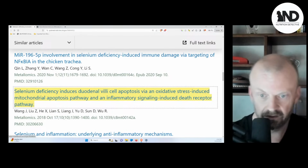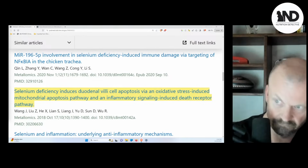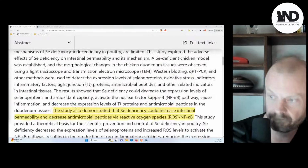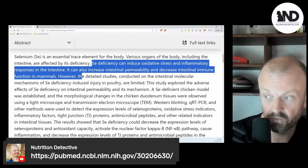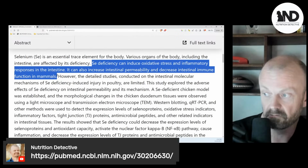Here, I'll just put this link there just so you have it. I think I got both of these now. Selenium deficiency can induce oxidative stress and inflammatory response in the intestines. It can also increase intestinal permeability and decrease intestinal immune function in mammals.